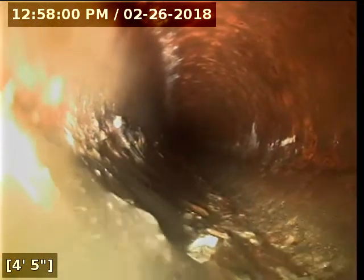I'm just about back to the clean out here. I'm going to reverse direction and try and scope as far back underneath the floor as I can. But if you guys decide to do a hydrojet, I would definitely have a rescope done to ensure that, one, it was cleaned out properly, but two, to take another look at that spot in the cast iron pipe.